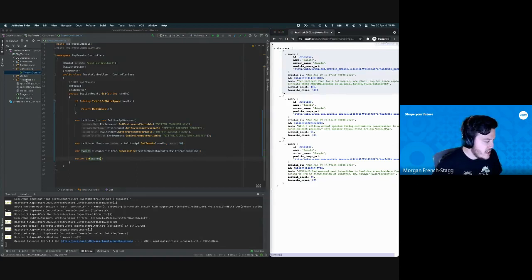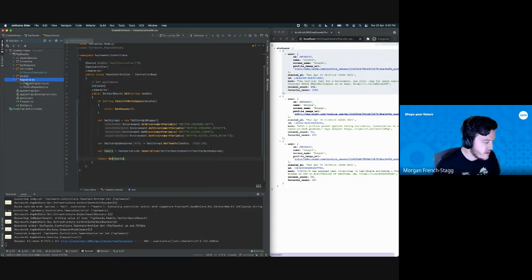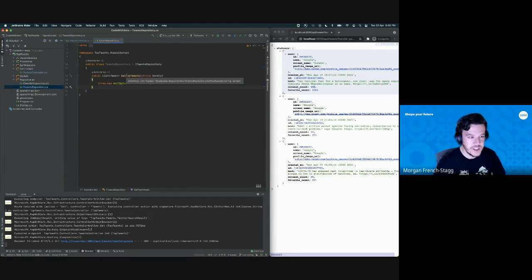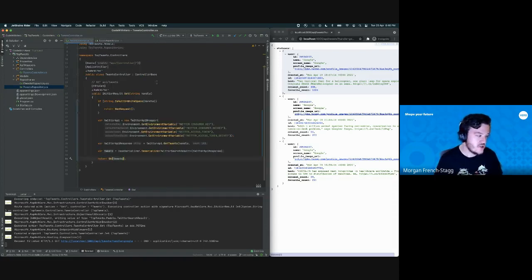So what we've got in our repositories folder here is a tweets repository. This tweets repository has a method called getTopTweets. That method's job is to take that list and return the top ones. So I want to move this code over to the repository. Firstly, I want to change this controller so that the controller calls the repository. And then once I have that repository set up, I will implement that method in the repository to do that top tweets stuff.